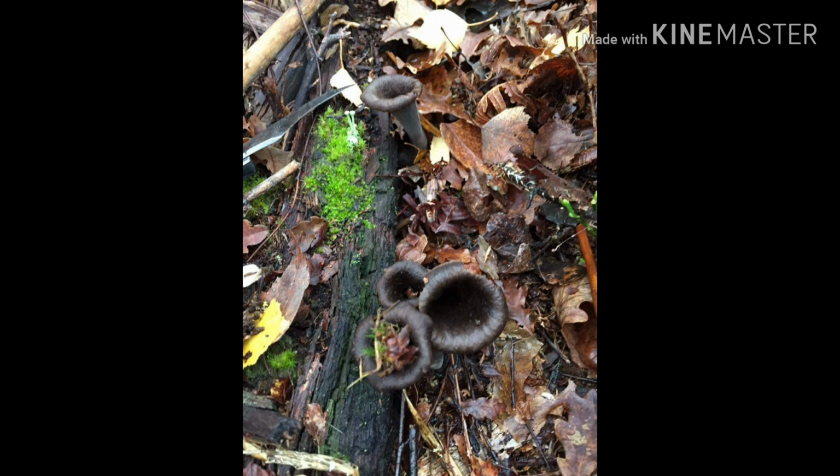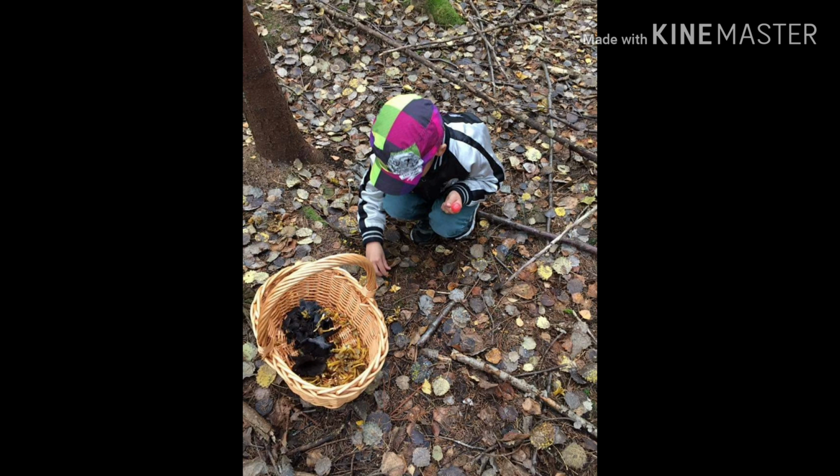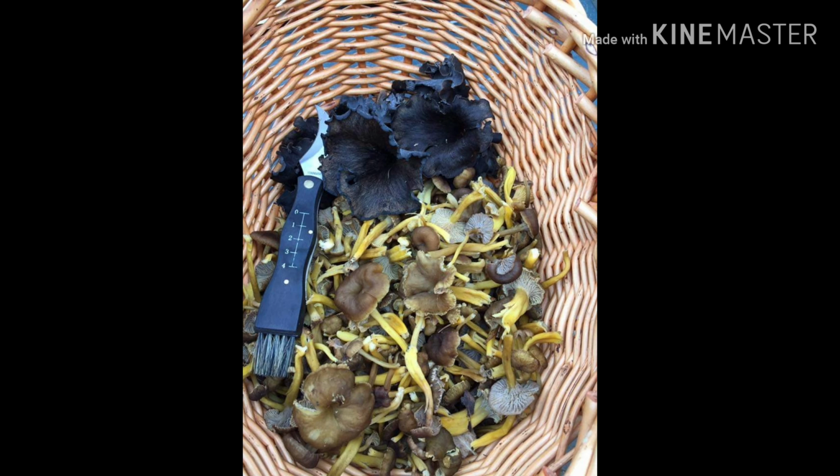So in here you can see one of my kids picking because I usually bring them when I pick mushrooms so they learn, and all of them know how to pick mushrooms. There are mushrooms that can't be eaten, because there are actually a lot of mushrooms in the forest here, and you have to be very careful because some of them can be poisonous. And so it's very important that people who pick mushrooms know exactly which mushrooms to pick.